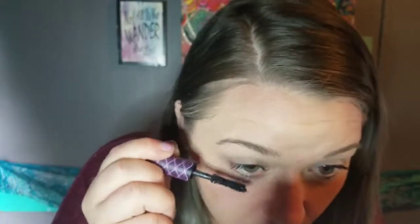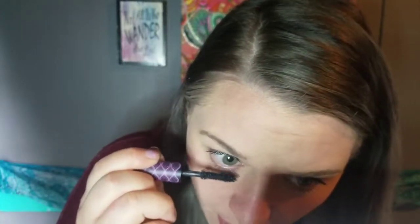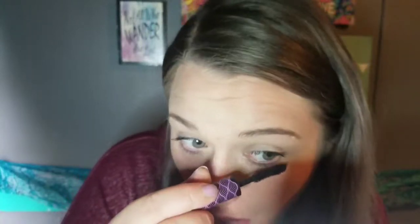I generally do not wear eyeliner because I fuck it up so much now. I used to be really good at putting it on, and then I guess I just kind of lost practice. It's actually funny because I never wore mascara. I always wore eyeliner. And now I've gotten bigger into mascara than eyeliner.